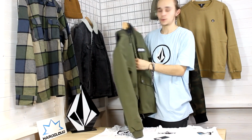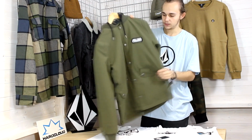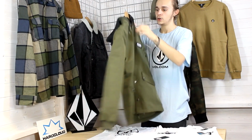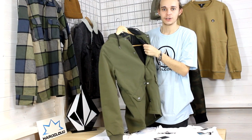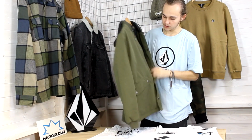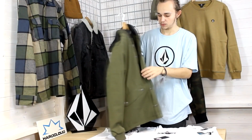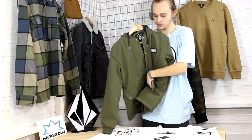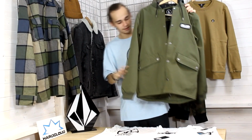And then moving on to jackets, we've got the Highstone Jacket here, which has got this really nice green canvas outer and then a contrasting hood on there, and also a nice fleecy hoodie material on the inside, which is super soft and super comfortable. Also featuring a button-up pocket on the inside, just for some extra storage and a bit more secure, and two button-up pockets on the front, again just for some nice secure storage, and a woven label on the chest there, just to tie the whole thing together.